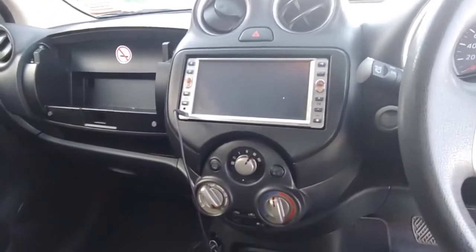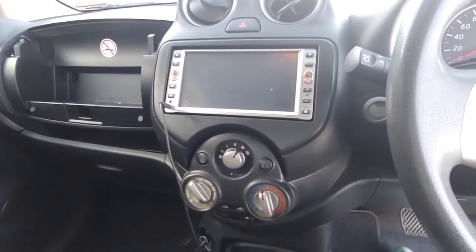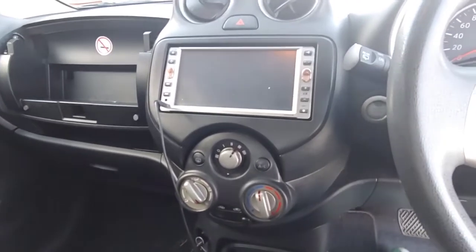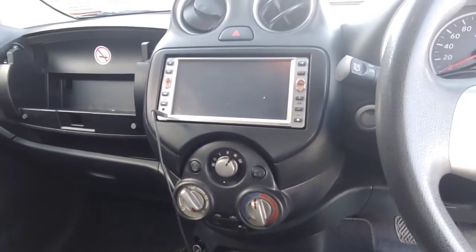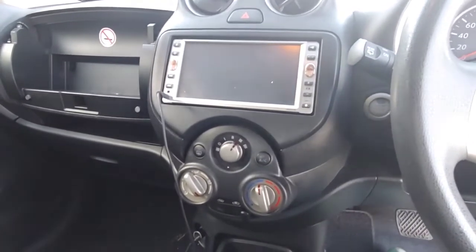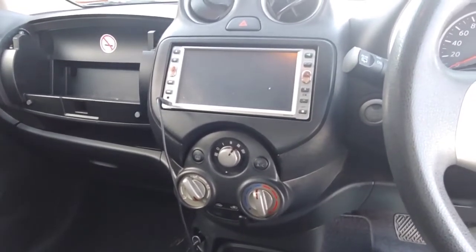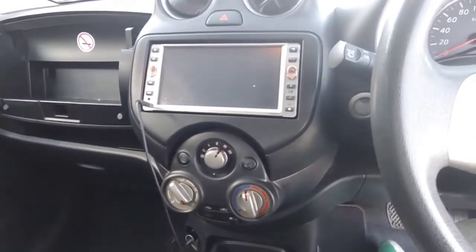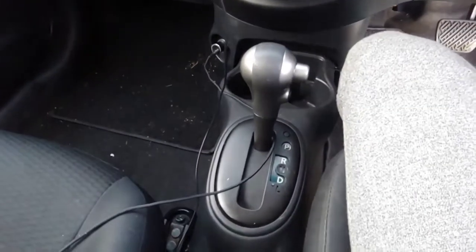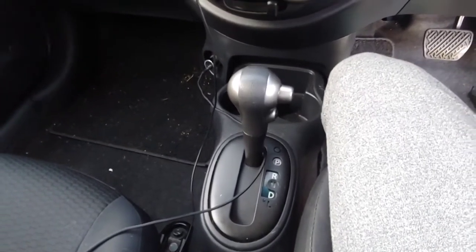One thing that has to be noted about the heater is that it takes an absolute age for the engine to warm up and thus warm the cabin up. It's winter time here in Wellington, where at night it's probably about 4 degrees centigrade and it's really cold, and this is the slowest heater I've experienced in any car I've driven. It takes absolutely ages for it to warm up or to give any kind of warmth, which is not nice at all. Now down here there is the automatic gearbox, although I think this is actually a CVT by the way the engine revs.